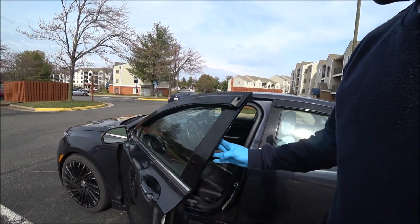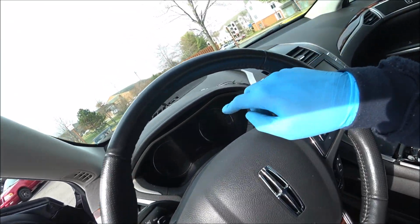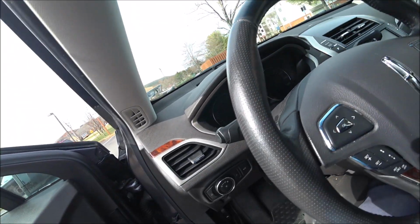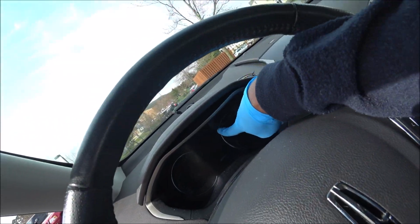Okay, so first thing before we do anything, we want to ensure that the parking brake is engaged. So let's go ahead and take a look. The key fob is in my pocket. As you can see, I just pressed the brake. I'm not sure if you can see it right there. It says brake. That is the parking brake. You pull on it and then it will engage itself, just like that.